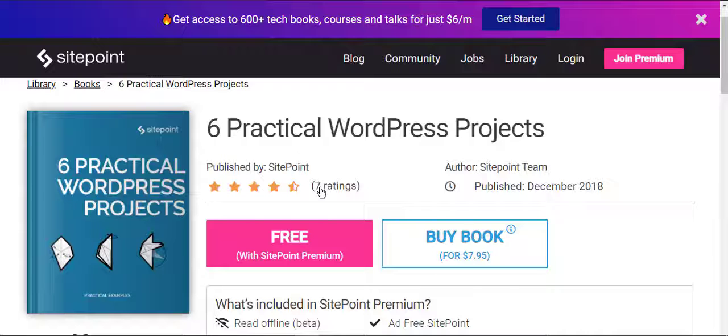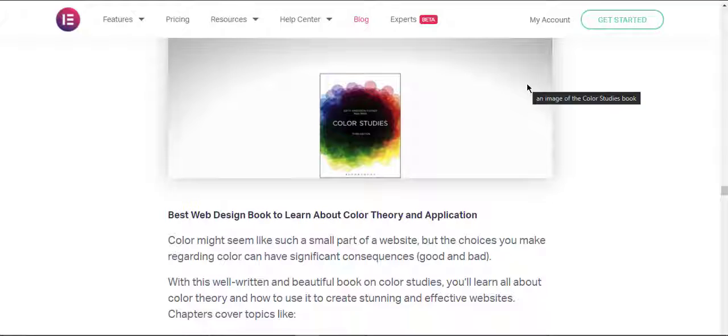Okay, the last book that I'd like to talk about is called The Color Studies. Why this particular book? Every web designer will know what I'm talking about. That color is something that really matters to we developers or we designers. You really have to know how to choose your color and the type of website and how to use the various colors that you've chosen. It matters to us a lot. To have a catchy website all boils down to the color that you are using and how user friendly that particular website is.